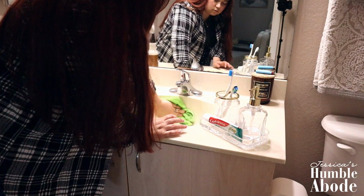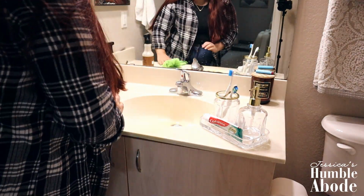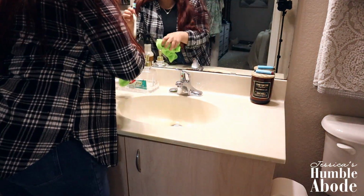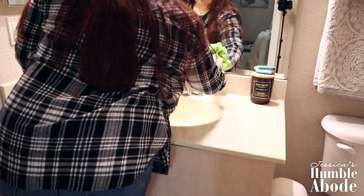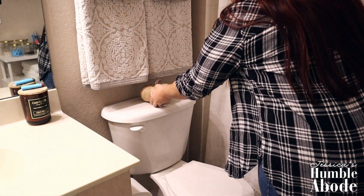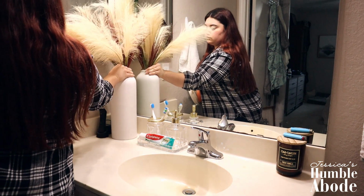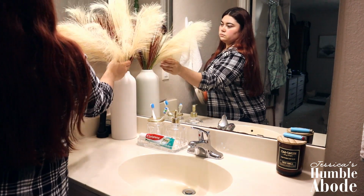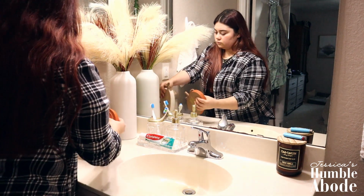I had dark and light blues in here before, and now it's so neutral. I can really decorate it however I want. So I'm really excited to be able to do this for fall and Halloween and Christmas. On top of the toilet, I'm just putting one pumpkin, and then on the counter, I'm putting a vase with some fall greenery in there, and I'm putting a couple of wooden pumpkins, just keeping it simple.